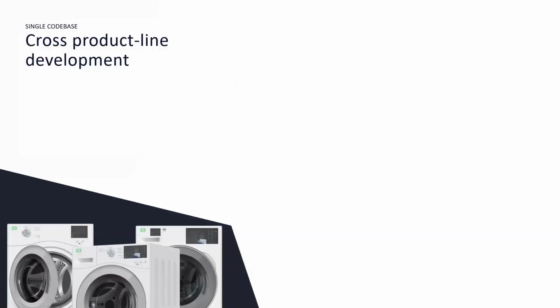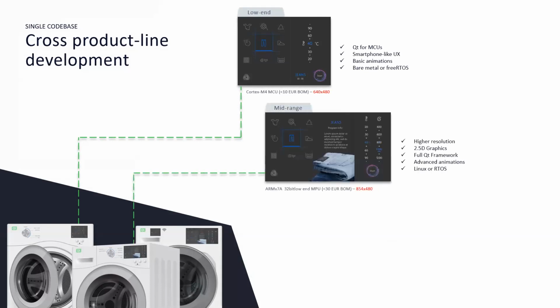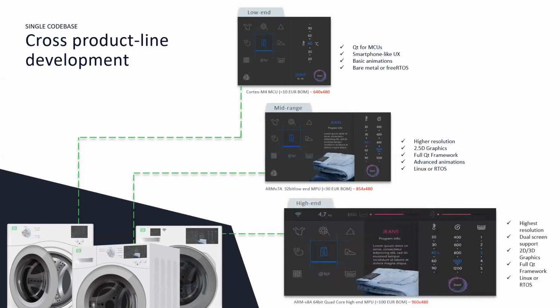Then there is another angle, which is about cross development and addressing multiple different products by the same team. We often have customers who are doing more than one product. In this example, I have a customer doing a line of washing machines, where there are low-end washing machines using a microcontroller that has a smartphone-like user experience, may have some very basic animations, and is using direct bare metal or FreeRTOS underneath. Then there is another product which is higher end, has 2.5D graphics already, has a full Qt framework, may have some connectivity, running on Linux, and has really nice animations. And then there may be a high-end product that may have one or more displays, that has full 3D, has full connectivity, and is running on Linux and RTOS.